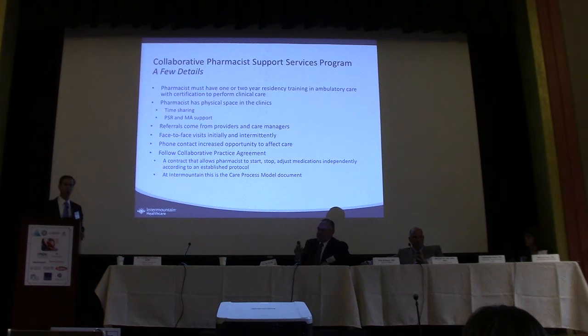within Intermountain we have our clinical programs that make a care process model. This care process model is fairly comprehensive for our different entities, including the diabetes care process model, the hypertension care process model, chronic kidney disease, opioid, and all these kinds of care process models that allow that communication with the pharmacist and help them to know what is their scope. And then the physicians also know exactly what is their scope to be able to practice. So having that care process model in place is very critical.